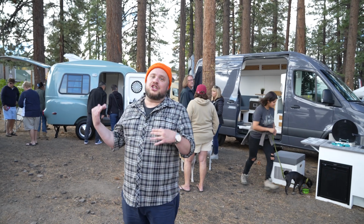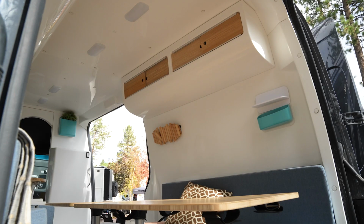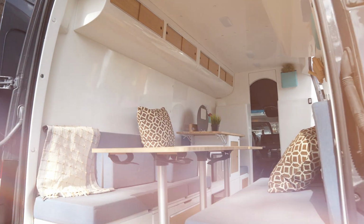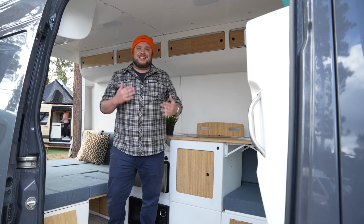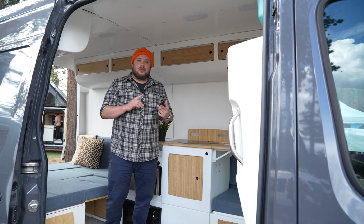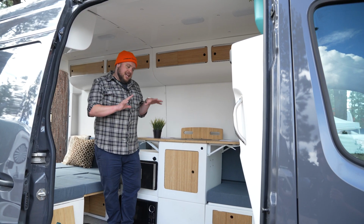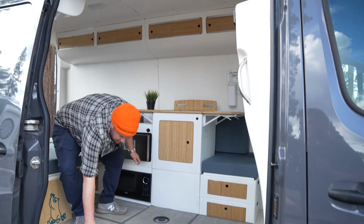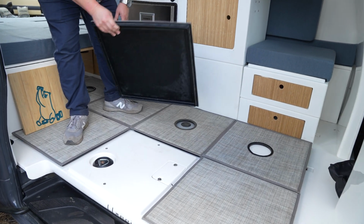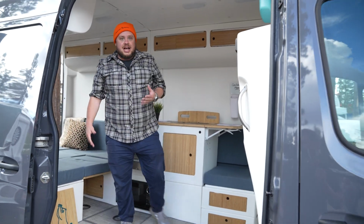Now that we got our HC1 Studio out of the way, let's talk about the real reason we're here, and that is our Adaptiv conversion kits for the Sprinter vans. So we have now taken that same Adaptiv system, and we are now offering conversion kits for the Sprinter 144 and the Sprinter 170. So we have taken the floor grid system that you see right here, and we've added that to the Sprinter vans. So you can convert these vans basically as you see fit.